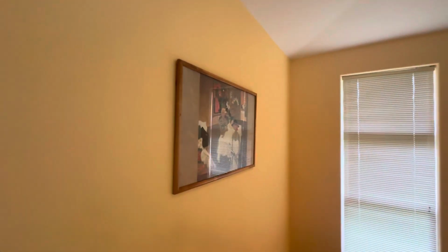We've got some drywall tape cracking. You see that a lot of times. Could get a drywaller to come in here and fix that.